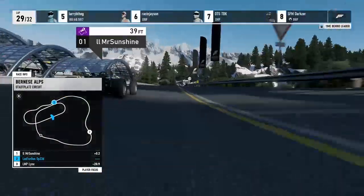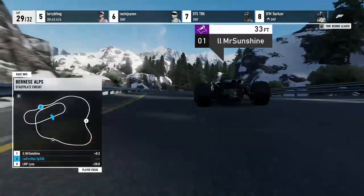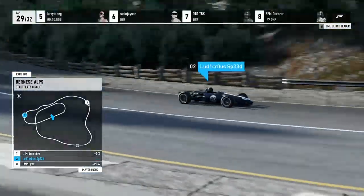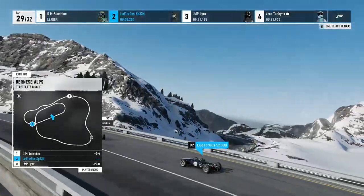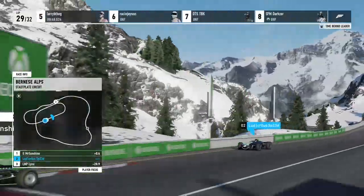Oh my goodness! He's got within 50 feet, within 40 feet of Sunshine. He's within 30 feet of Sunshine. And side by side as they come into the S's. Can't keep it though, but they were close. Gap's a 1 car length lead for Sunshine right now.